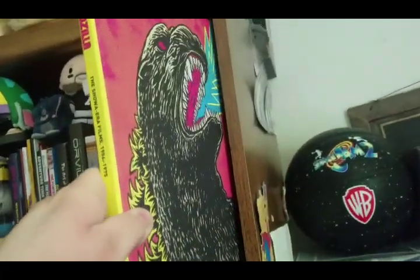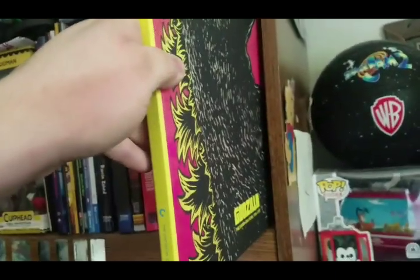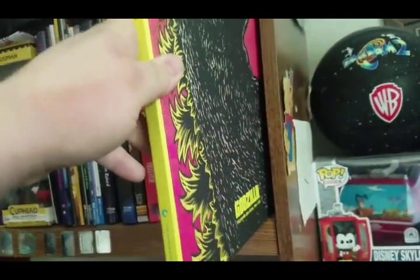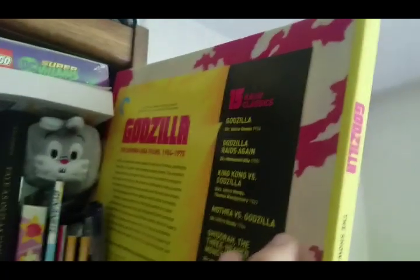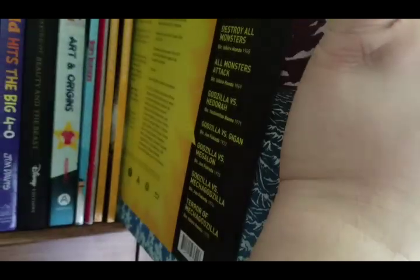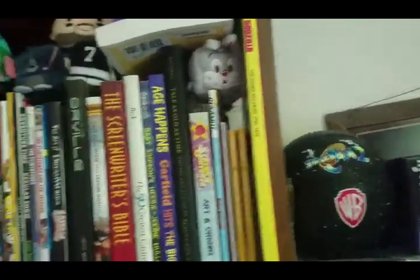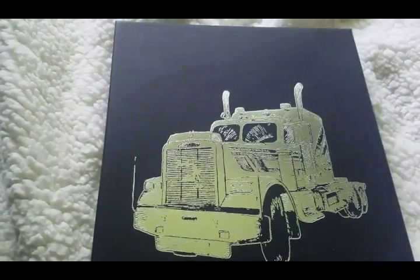Right here we have the Godzilla Showa Film Era Criterion Collection. I picked this up at the Barnes & Noble 50% off sale. It was like $100 for, what is it, 27 movies. I'm thinking of the other set I have. 15 movies, okay. 15 movies, from the original Godzilla to the Terror of Mechagodzilla. I haven't watched this yet, though. I'm really looking forward to watching it at some point. And then we move over here.